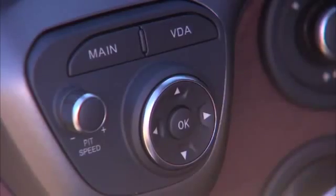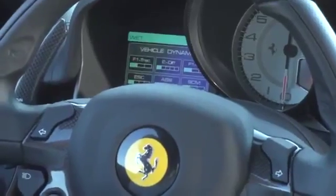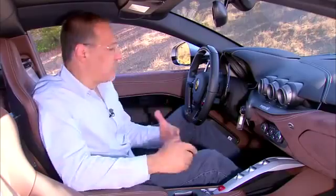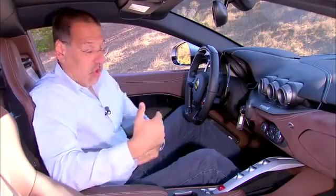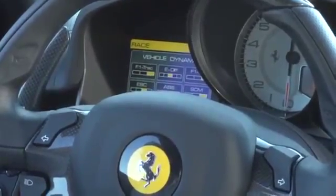Now, those vehicle dynamic settings under the VDA button are tied to this. This is Ferrari's Manettino setup. All the way down gets you into wet, so it's going to modulate power very gradually for sloppy conditions. Up one more, they call sport. That's actually just normal mode. Up the next one is race. That's what most car companies call sport mode.